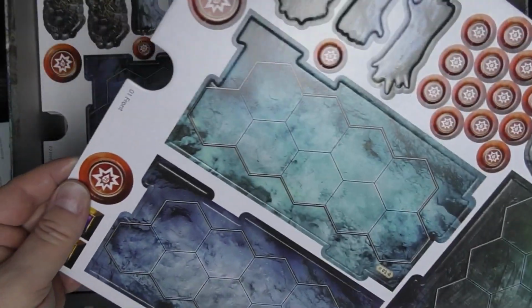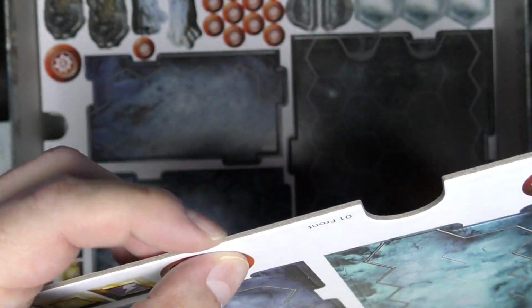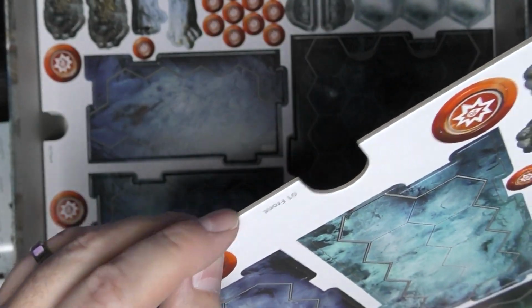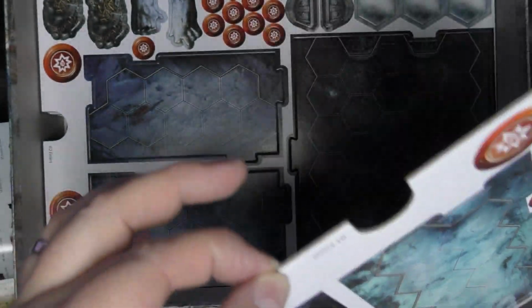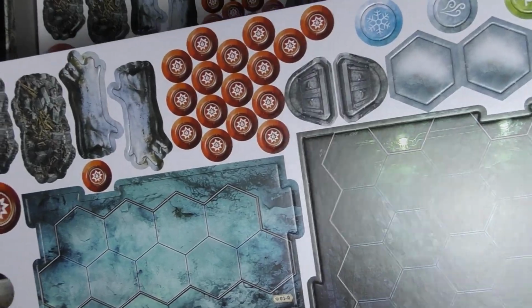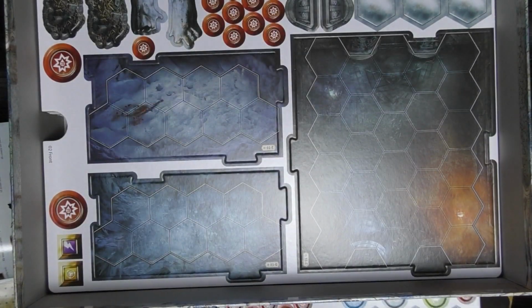So our map tiles and tokens are on here. And you can see, not insanely heavy, but a nice thick cardboard, they're not going to be warping. I guess they probably had to choose a thickness that would actually fit in the box and not violate any postal regulations. But here's our nice tiles and tokens and all of our punch boards.